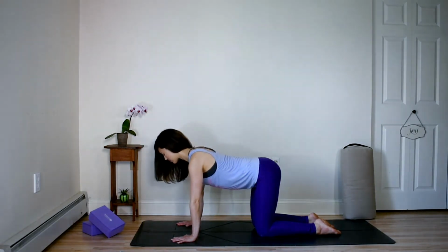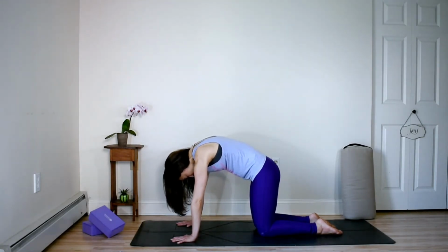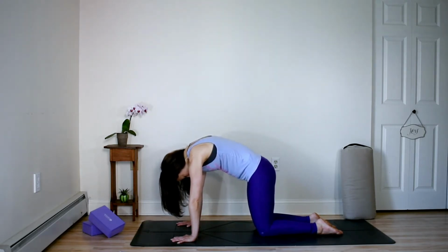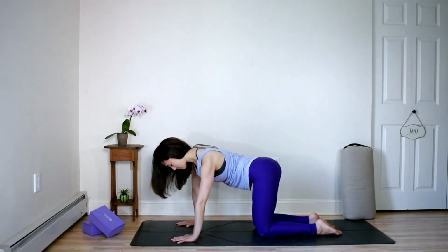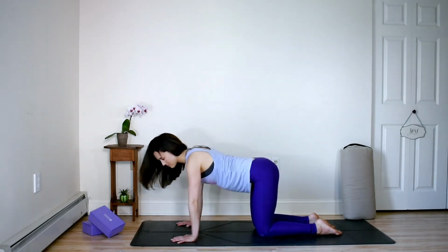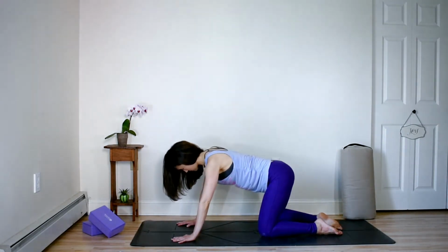Continuing. Inhaling to lift, exhaling to round and draw that baby in. I'm going to pause here and hold this one just a little bit longer. Keep pressing the palms into the mat. Feel the stretch across the upper back. Hug that baby and then release. Get a little side to side shake out if you need it. Nice work.